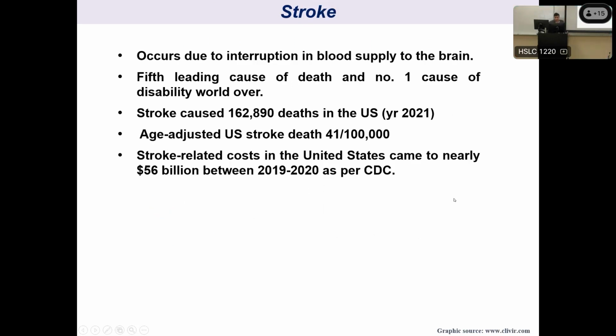I don't need to introduce in detail what stroke is, but it occurs when there is a disruption of blood supply to the brain, and we all know it's the fifth leading cause of death and the number one cause of disability worldwide. Stroke causes almost 160K deaths in the US, which is about 41 deaths per 100K. And the related cost is humongous. So we need treatment.